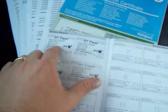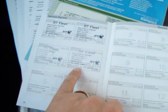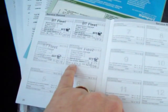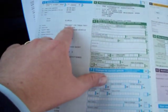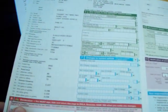Full service history, serviced on time every time. The van today's got 52,000 on it, right up to the last service here at 48,000 miles in May of this year. Logbook here showing it has been owned by the AA from new with no previous keepers. Registered on the 22nd of August of 2007. It's a Euro 4, which is to do with emissions. Ford Transit 110 300, and it's all there. And of course it's factory yellow, it's not resprayed.